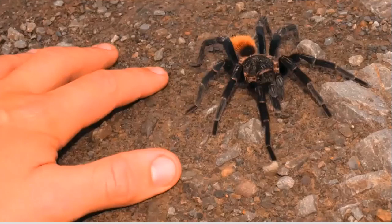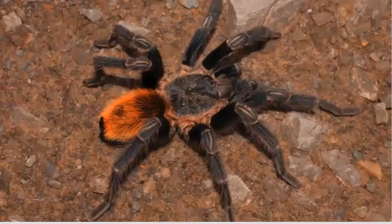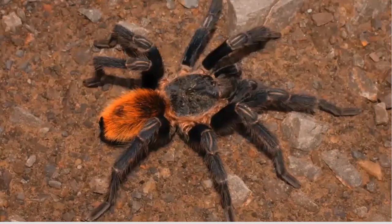Looks dangerous, but it's not really. Bolivia's got a lot of tarantulas. Really common to see these in Peru as well, crossing the road. But the temperature and the barometric pressure and everything's got to be just right. The conditions have to be just right for them to come out.